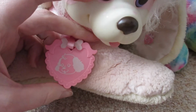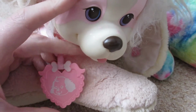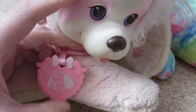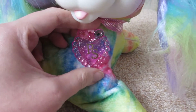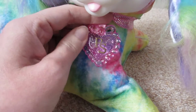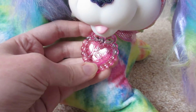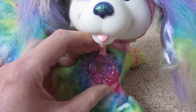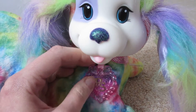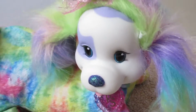So here's her plastic tag. It's just a flat plastic tag with a Puppy Surprise face on it. You could get ones also that had PS on them as well. This one here is a clear vinyl with sparkles in it, and it says PS. And if you look at the back, PS is actually on the back as well, although it's not coloured in. You can see it in the light there. But I've noticed on the other Puppy Surprises, some of them don't have a clear one. It's just pink, and it's opaque.